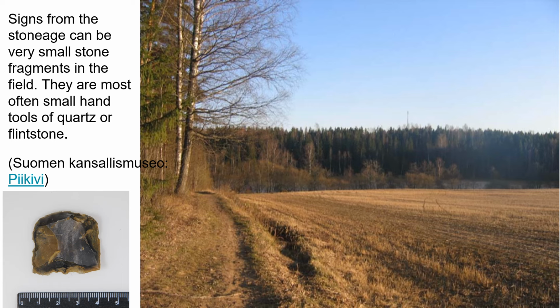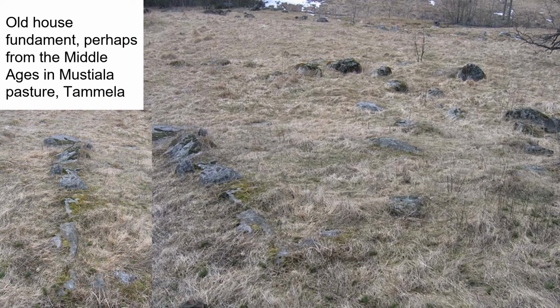Mustiala is very old, so we have several places where there are signs from the Stone Age in the Mustiala territory. Pastures usually have a lot of signs from former activities. For example, in Mustiala, in one semi-natural pasture area, we found old house foundations. So you can see stones going in the shape of a square or on a line, and it is thought that these are buildings that have been here during, for example, the Middle Ages. None of these have been excavated or investigated to any greater extent.